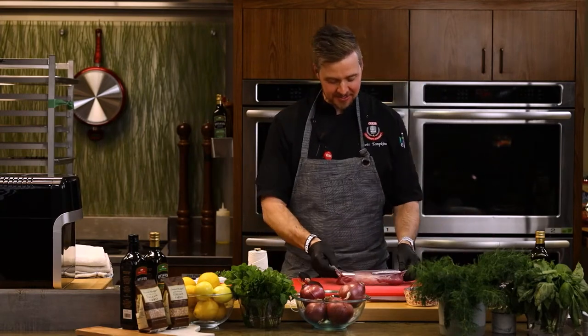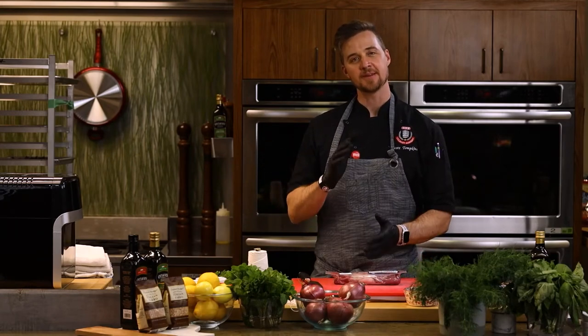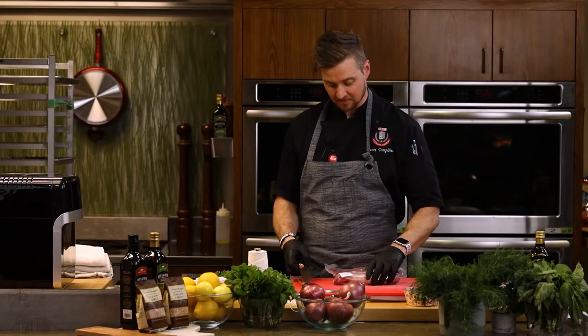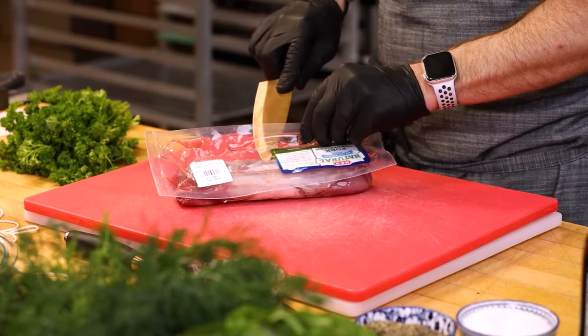So you see, most of the pork tenderloins we used are typically between about 1 1/4 pounds and 1 1/2 pounds. Some of them can be 1 3/4 pounds, but they're typically a little bit smaller, so it works great for the air fryer application.